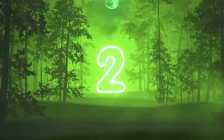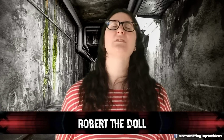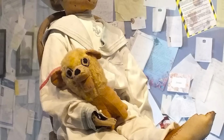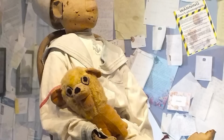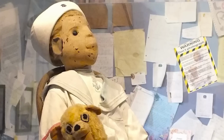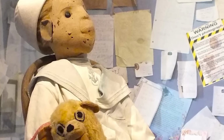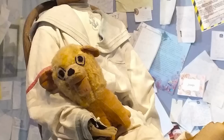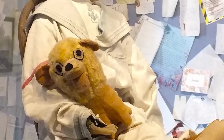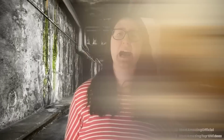Number 2. Robert the Doll. Before there was Annabelle, there was Robert, which is even more terrifying. The 40-inch tall nightmare was created by the German toy company Steiff. In Key West, Florida in 1904, the doll was given to 4-year-old Robert Eugene Otto, who went by Gene. Some reports say it was a present from Gene's grandfather, while others suggested the disgruntled maid of the Ottos cursed the doll before giving it to their young son. It's also possible that the maid cursed the doll sometime after Gene's grandfather gave it to him. Either way, this doll was bad news.